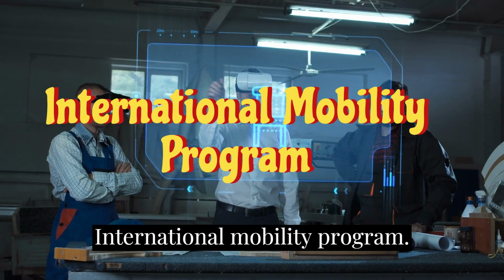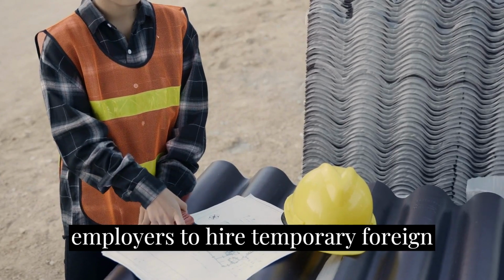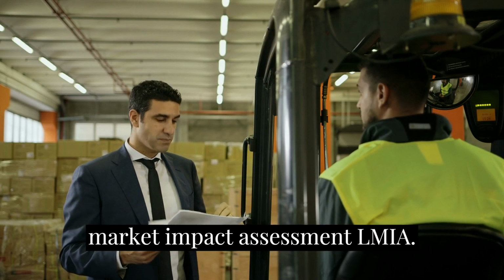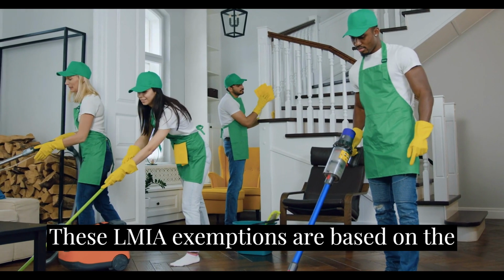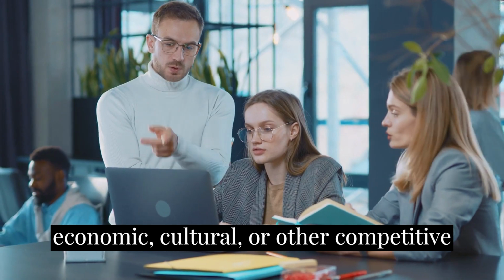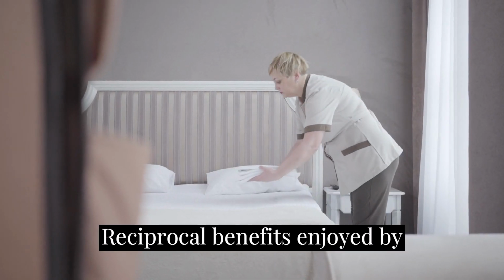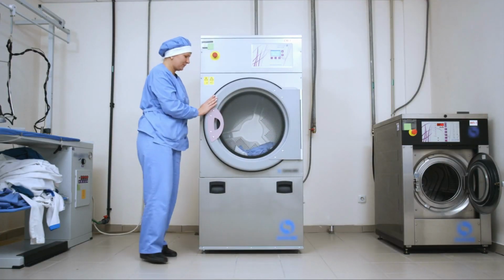International Mobility Program. The International Mobility Program, IMP, enables Canadian employers to hire temporary foreign workers without the need for a Labor Market Impact Assessment, LMIA. These LMIA exemptions are based on the following conditions: broader economic, cultural, or other competitive advantages for Canada, and reciprocal benefits enjoyed by Canadians and permanent residents.